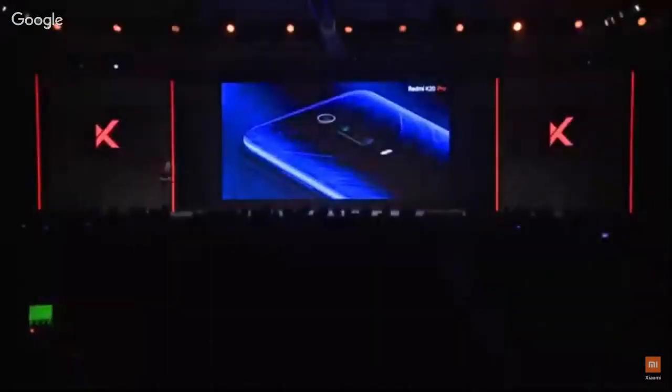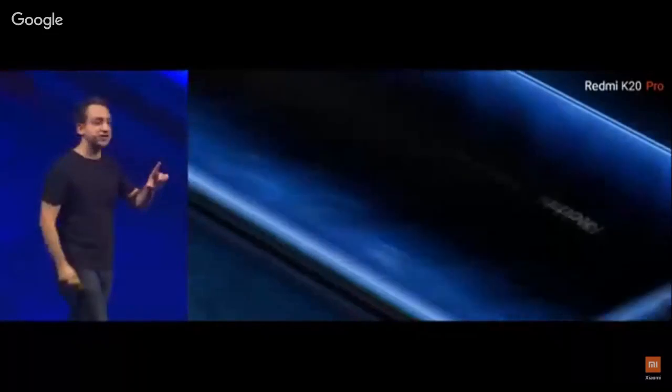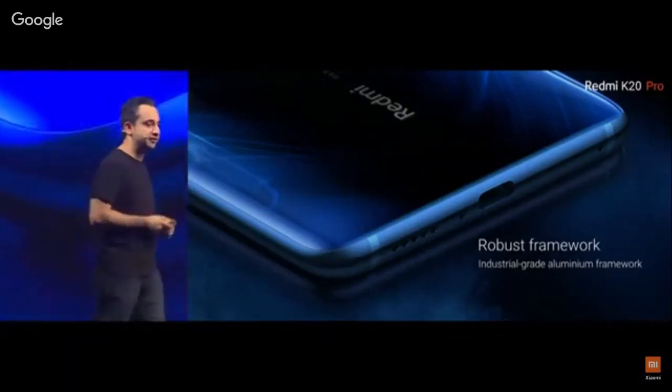Now this is the Glacier Blue. Does not look like any other phone out there in the market. It's absolutely stunning looking, but not just that, it's also built really well. The entire frame is built out of industrial grade aluminium. And if you can see the glass beautifully merging into that frame, it just looks like one whole unibody device.